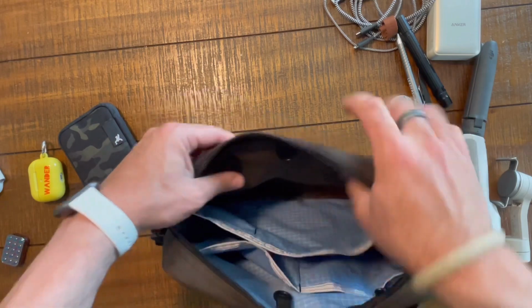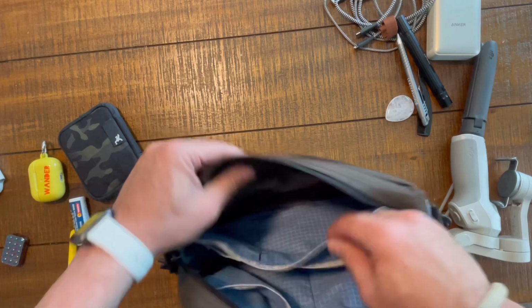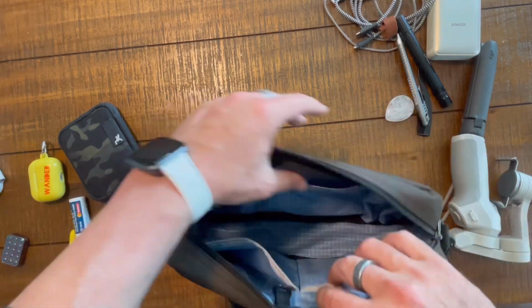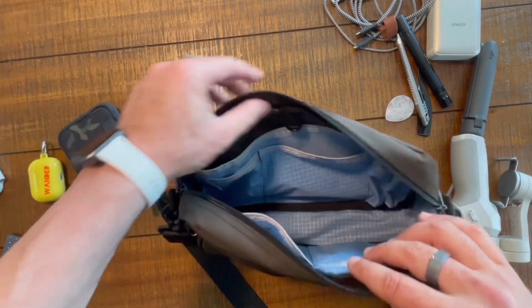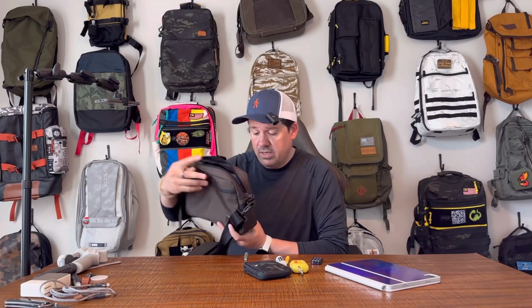It is fabric, and that's the outside of the bag, and I don't see any cushioning. I don't feel any cushioning. Okay, so why don't you guys all meet me back at camera 1? Welcome back. All right, so that's the bag. Let's talk now about 2 things that we like about this bag.